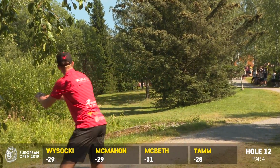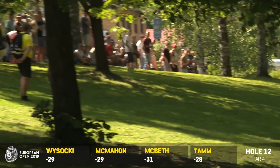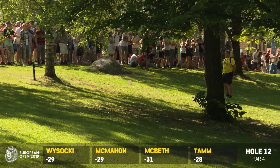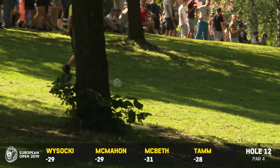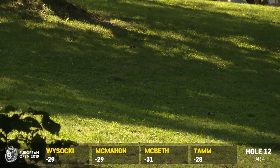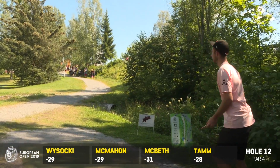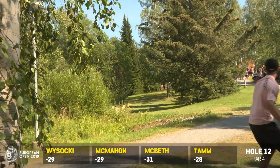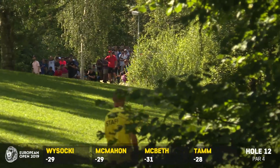Albert going low forehand. This needs to stay somewhat straight. I like it going up there to the right. Way up there to the right? Okay, I think that's not a problem. Well, it's going to be coming back anyway, but the only problem with high right that I've found is that the ceiling just continuously gets lower and lower because the tree limbs stay the same height, but the ceiling is rising up there with the hill.